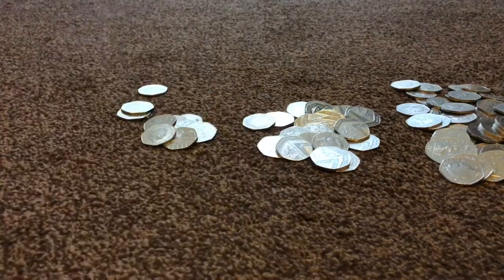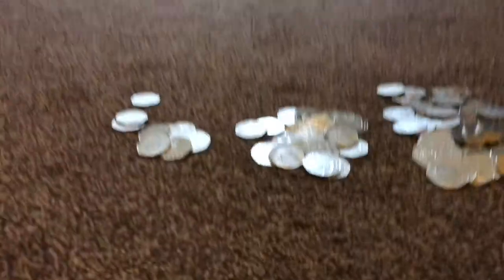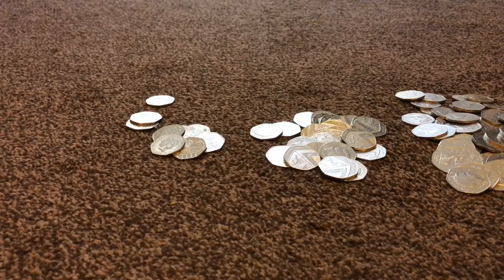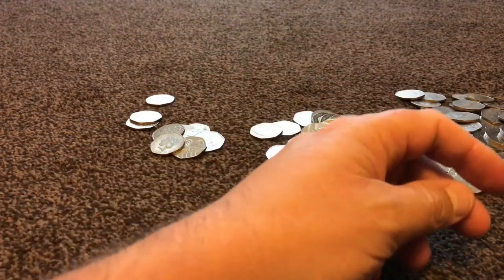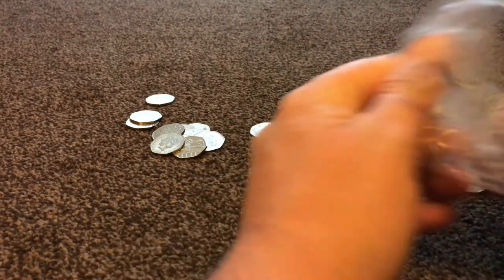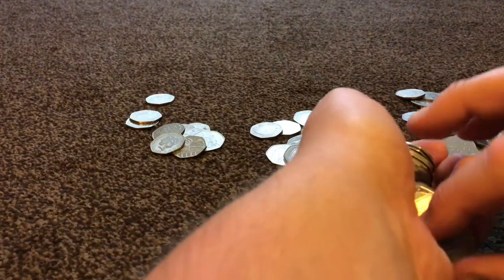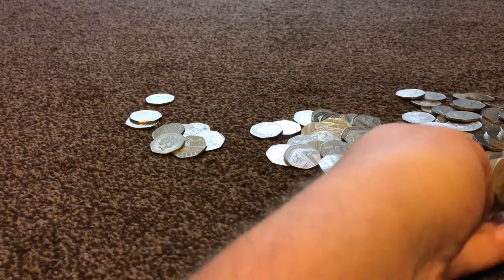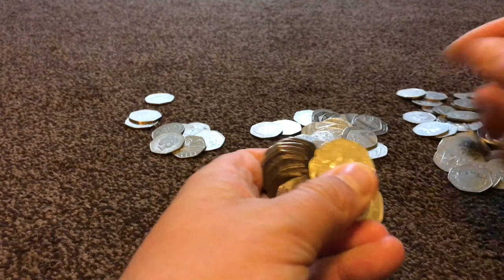So as usual, the Britannia pile is massive. The Shield pile is next, and then the patterns. So far the WWF one's a nice one to have, probably the only one so far I'm going to keep. I don't have the Jemima Puddle Duck, so it'd be nice to get that one to finish off last year's Beatrix Potters.